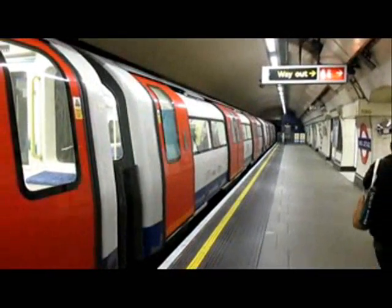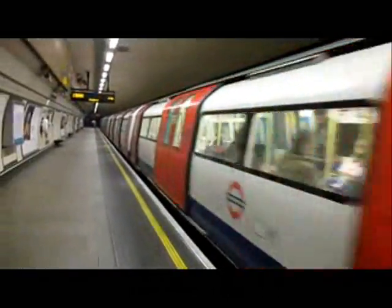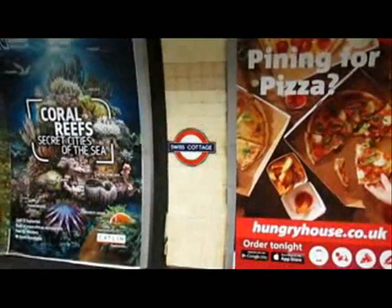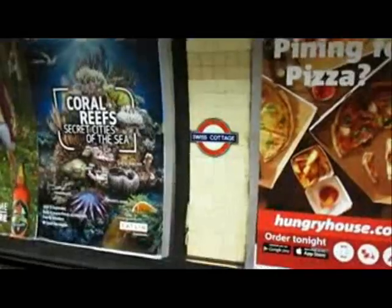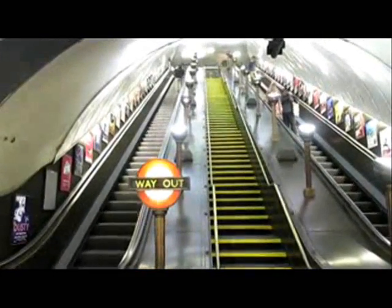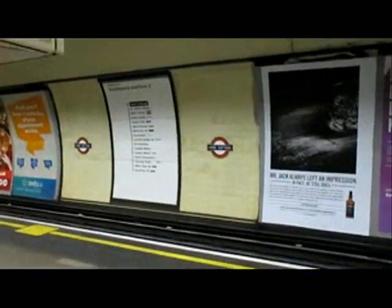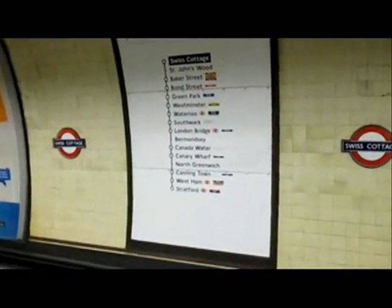We're going to Green Park, and there we're going to change and go to Earls Court. Okay, we found out we're heading the wrong way. Guy told us platform 7, it should have been 8. So we're at Swiss Cottage and we really should be at Green Park. We should see Green Park on here. There we go, St John's Wood, Baker Street, Bond Street, Green Park.